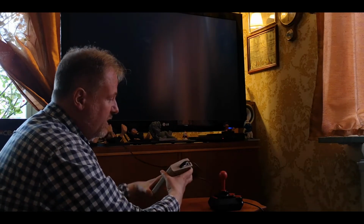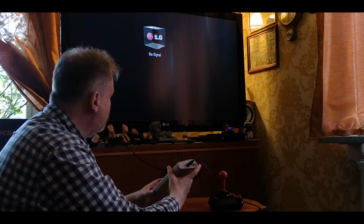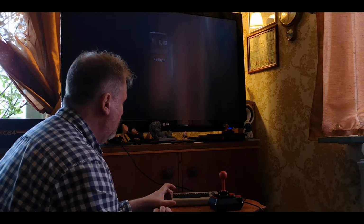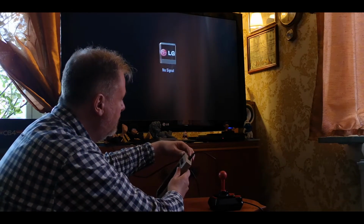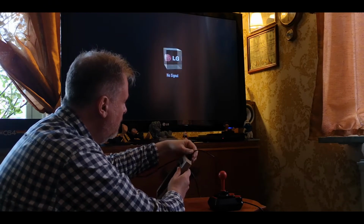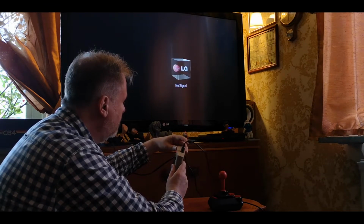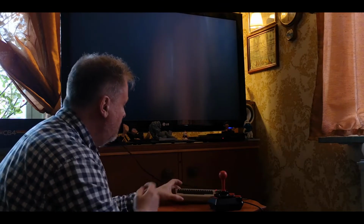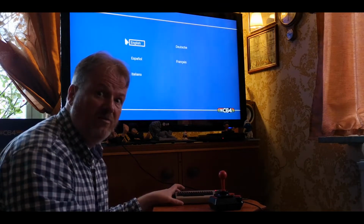So I'm assuming this is the on and off button. So I'm going to start right now, and just press this one to see what happens. Okay, nothing so far. Let's try it again. Maybe I need to hold it in. Okay, it's not working. Oh, there it is. There's the light. Okay, I need to set it up, obviously.